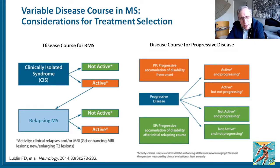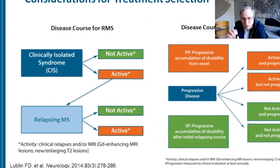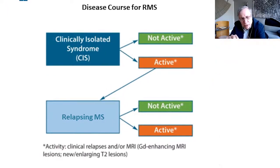Now, we first defined the clinical courses in a consistent way in 1996. And then in 2013, we reevaluated and revised the clinical courses in some ways, although they've been very useful both for clinicians, for clinical trials, and even regulators. And the regulatory aspect actually has caused some confusion, and we'll get to that. But the courses that we now recognize are clinically isolated syndrome, relapsing remitting MS, secondary progressive MS, and primary progressive MS. And you can see that on this table here.